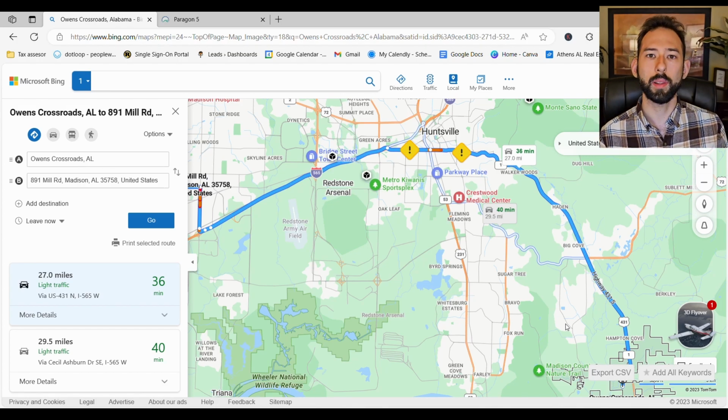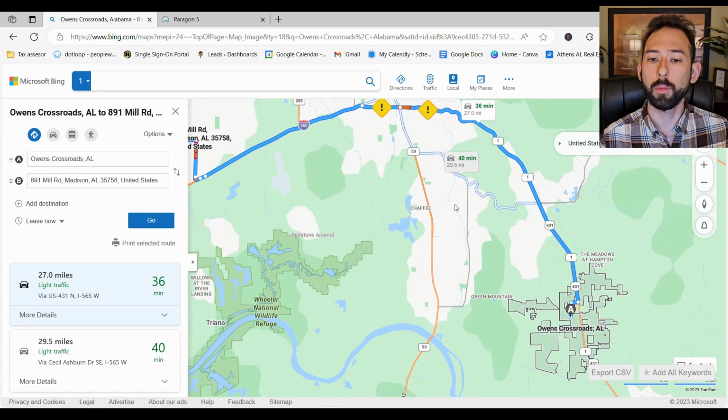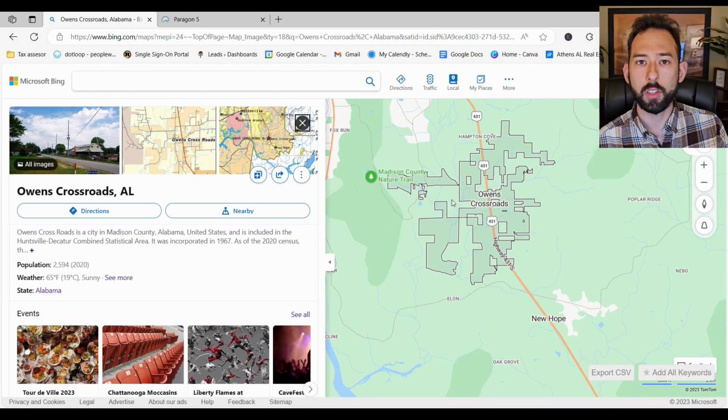It's a little bit more quiet and relaxed, which you'll see as we get into this. And the last thing I'm going to show is just an overview of the route we're going to be taking today. Let's clear all that stuff out. We're going to be starting down here in Owens Cross Roads. We're going to show you a lot of the new subdivisions down there.